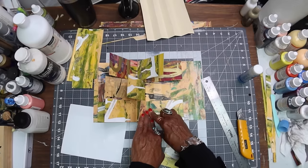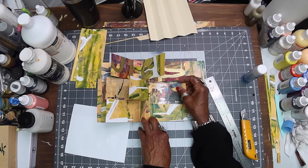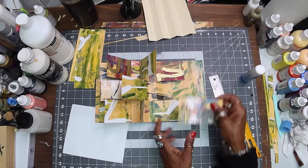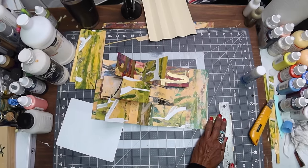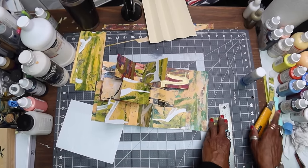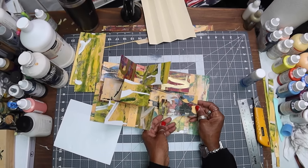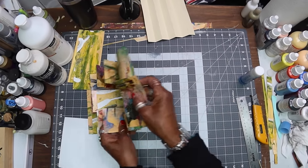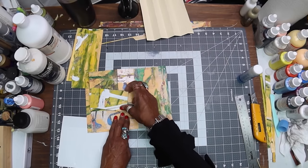Okay. Now, since this is going to be my center one, I'm going to want to just trim it down a little bit. Doesn't hurt to trim it just a bit so we know that it won't bump into the one next to it. Okay. So this is going to go like this. Okay.